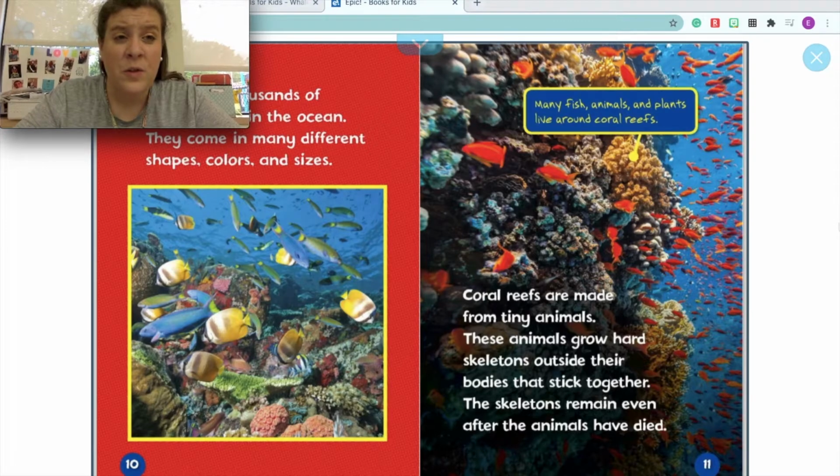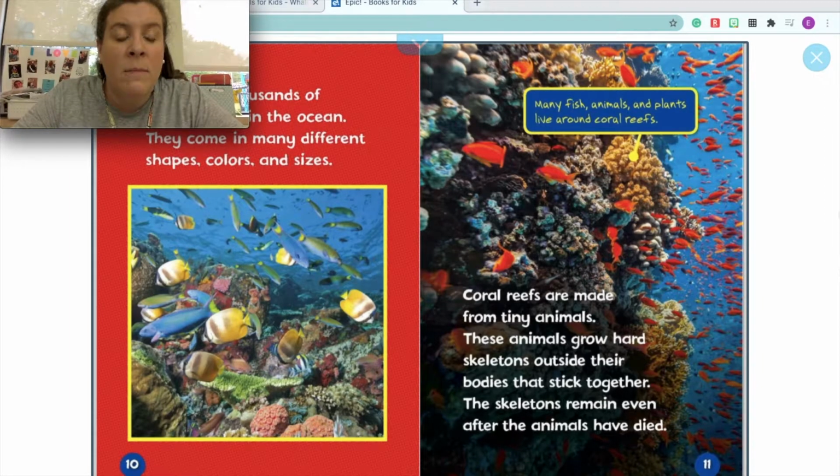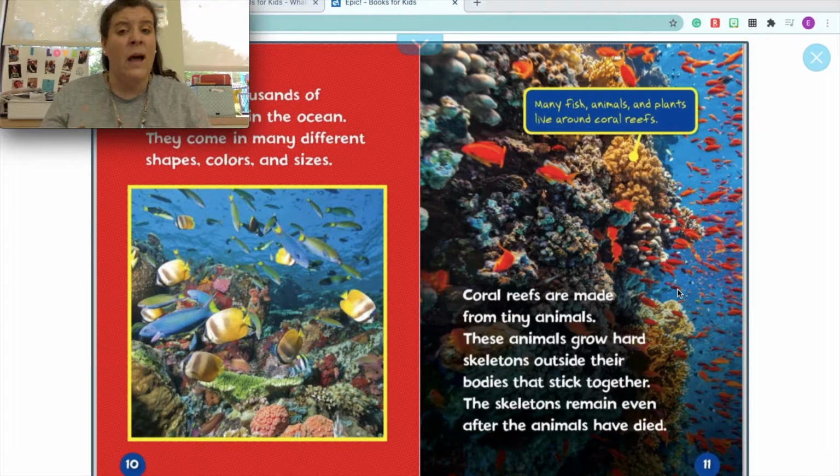Now that sounds a little strange because for us, our skeletons are inside our body. Our skin covers our skeleton. But there are some animals that live in the ocean that have skeletons on the outside. And after they die, they kind of stick around and it creates this hard coral reef.